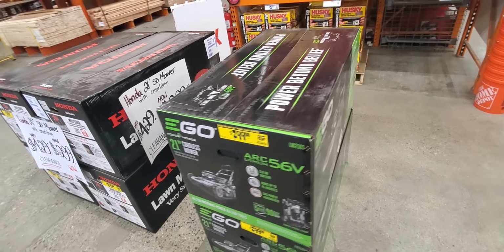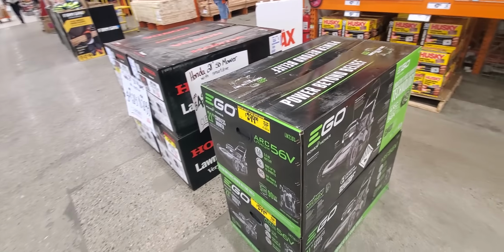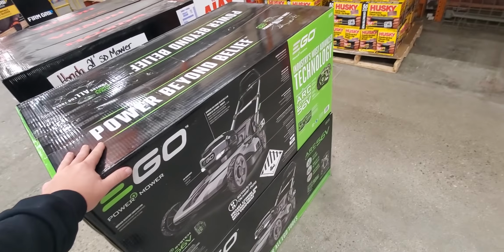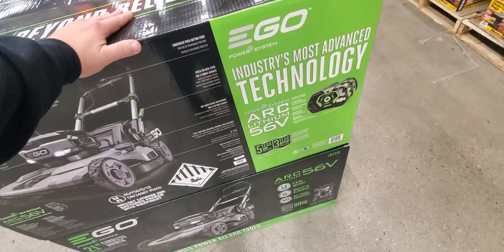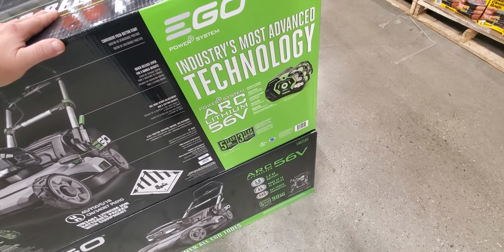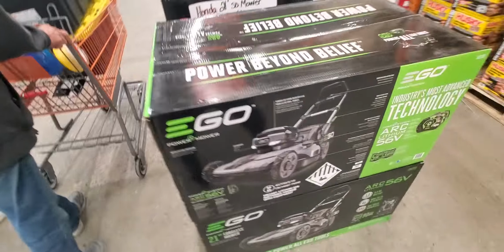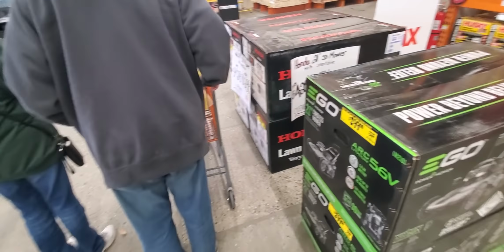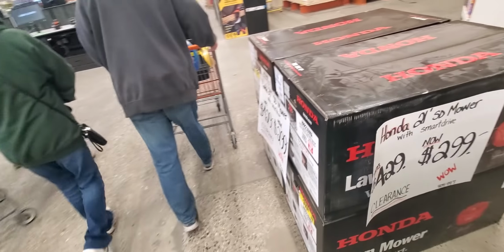I'd love to get a lot of this stuff, but to do the giveaways and ship this stuff, this would probably cost $100 to ship. But all right, you get the 5 amp hour, and this has the newer batteries. Obviously it's last year's model, or maybe this year's, but the new batteries came out last year, so you actually have an indicator now. I don't have one battery that has an indicator from Ego, but anyway, $2.99 for the Ego brushless 21-inch mower.